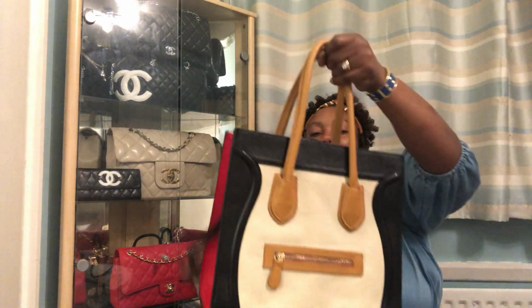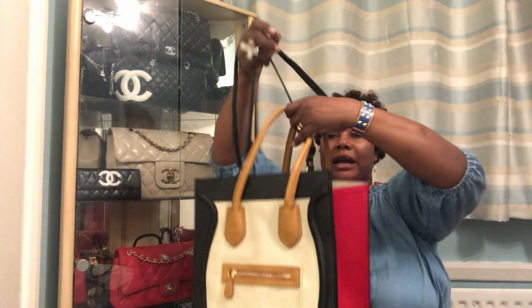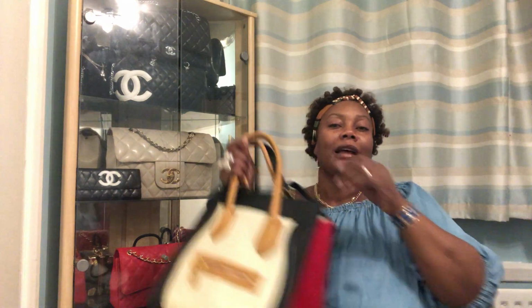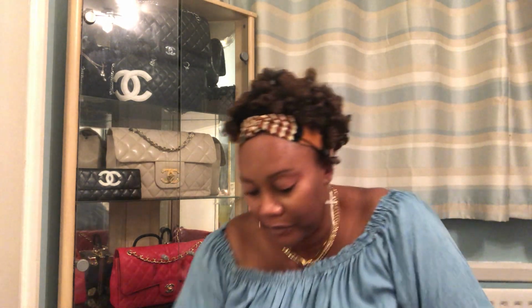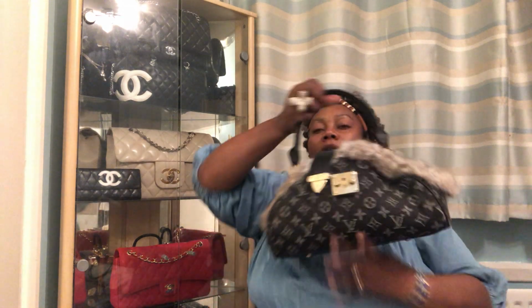So beautiful. And it's got a strap, a black strap that it came with. So this one is a keeper. So these are my thrifted bags. I have a few more, I've got 5 more. So just wait until the end. I've got the best bag at the end. So the best bags, 2 favorites of mine, at the end.